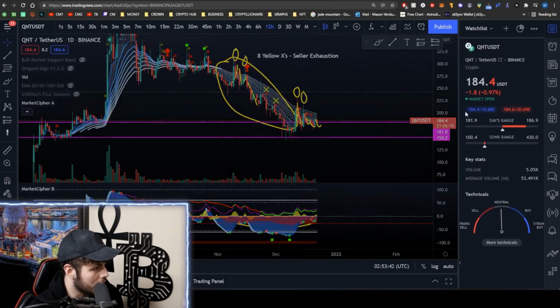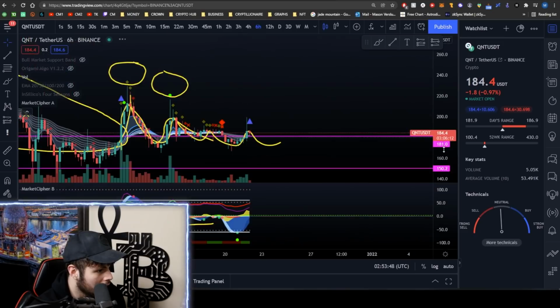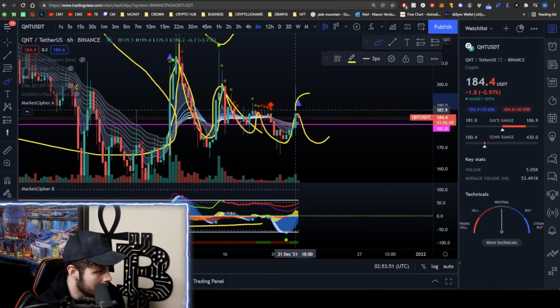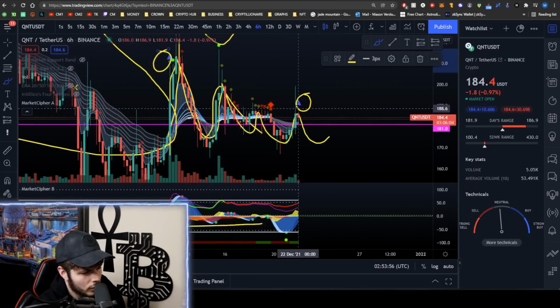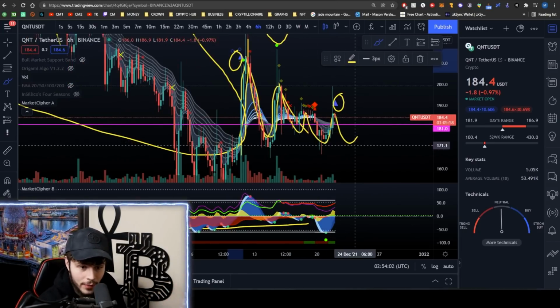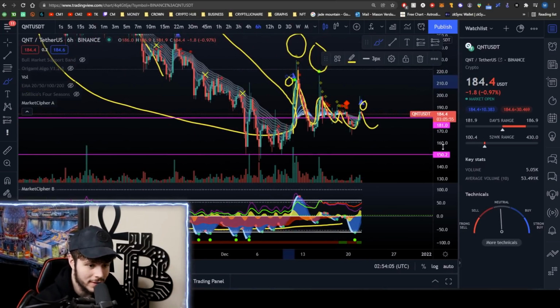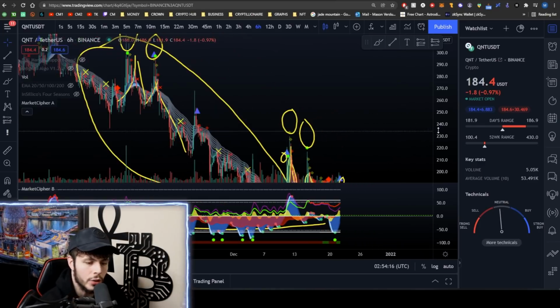We had the seller exhaustion thing on the 12 hour, as you remember. Also, these reversals basically always play out. If you go to the 6 hour, we're printing another one of these. Okay, they didn't print one up here. Market Cipher: those purple blue triangles are reversals. Okay, so that's my line. Let's see if that happens right there. But I foresee Quant having an amazing 2022, and I do foresee it getting back up to maybe like 250, maybe trying to test this resistance over here, 245. Dude, ultimately, if you're in Quant and you're complaining about short-term price action, something's wrong with you.